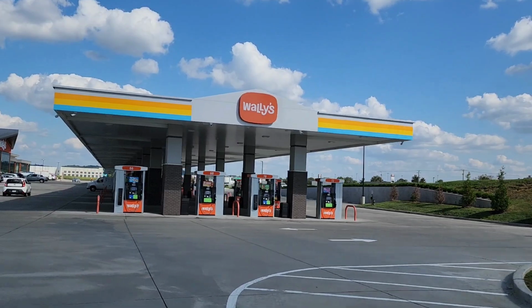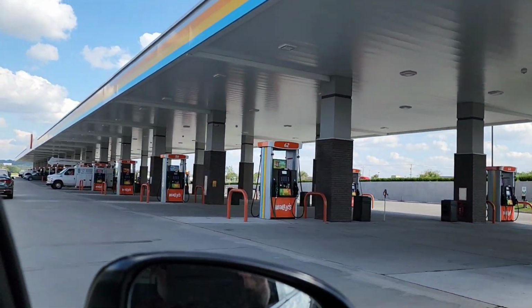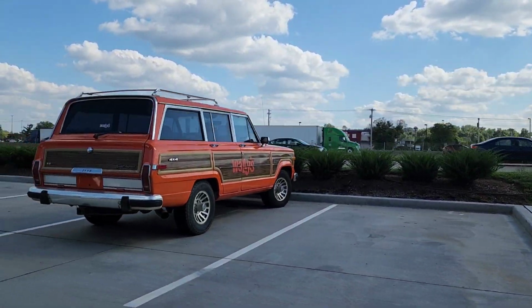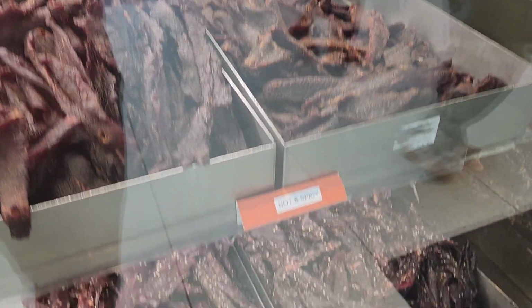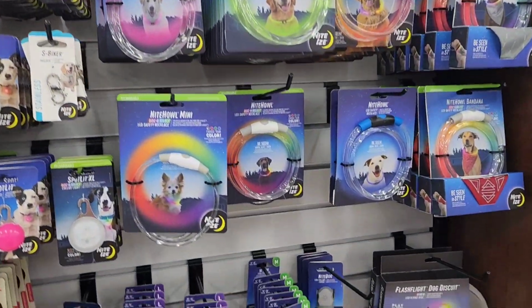Oh, looks like they're full. Alright, we're gonna head into Wally's, which is this huge gas station. I think it might be one of the biggest in the Midwest. Let's check it out. Oh, nice. All kinds of dog accessories.